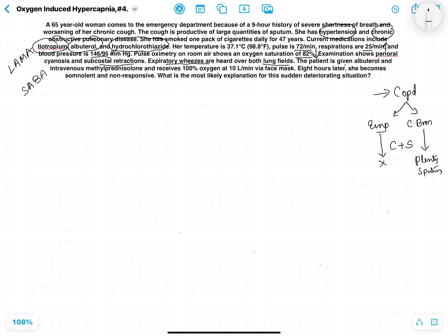The patient is given albuterol and intravenous methylprednisolone and receives 100% oxygen at 10 liters per minute via face mask. 8 hours later, she becomes somnolent. She is not responsive. What is the most likely explanation for this sudden deteriorating situation? First we'll see what the case is, then understand what is happening, and then I'll explain the reason behind the somnolent and unresponsive patient in this case.